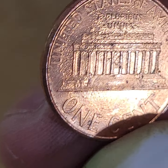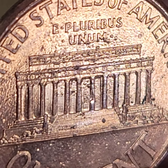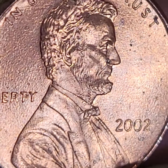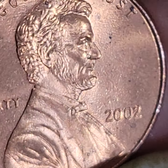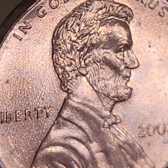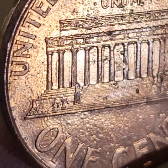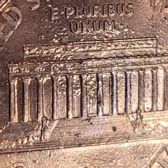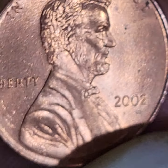That's on the reverse. So the reverse is extra blistered. That's wild, though. See, and then on the front, it has that, I want to say mottled look. But the reverse, that's cool, man. Oh, that's nice. Okay.